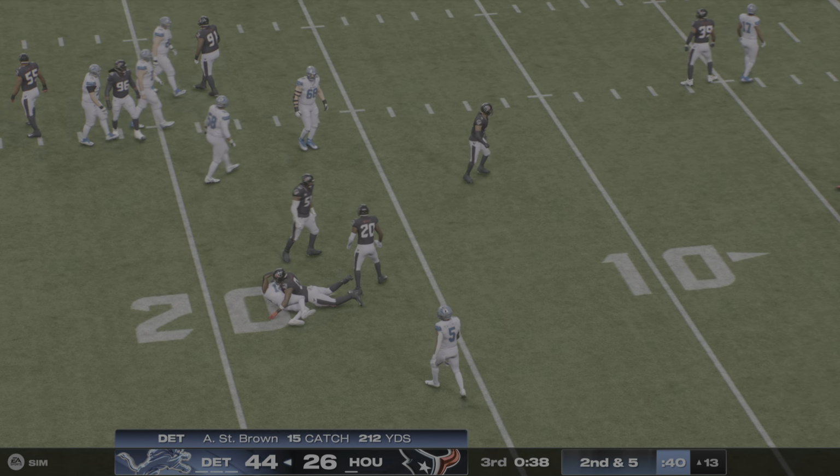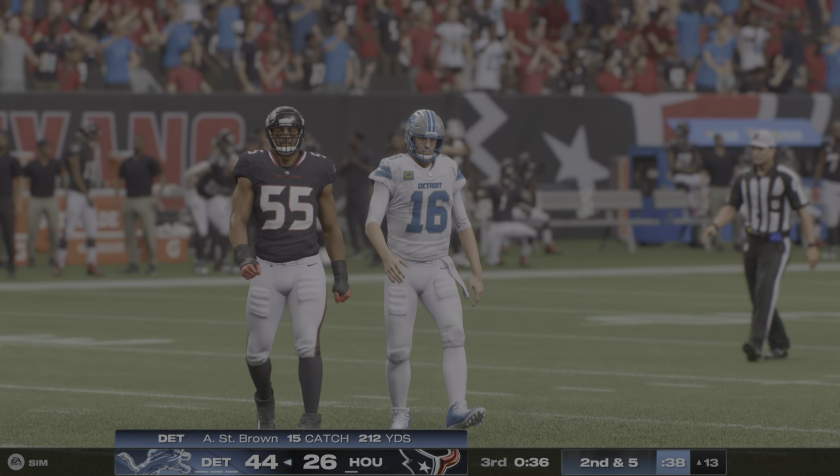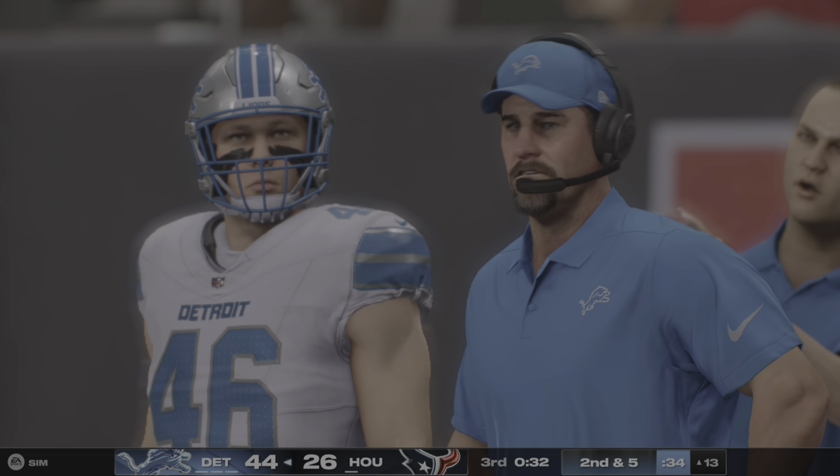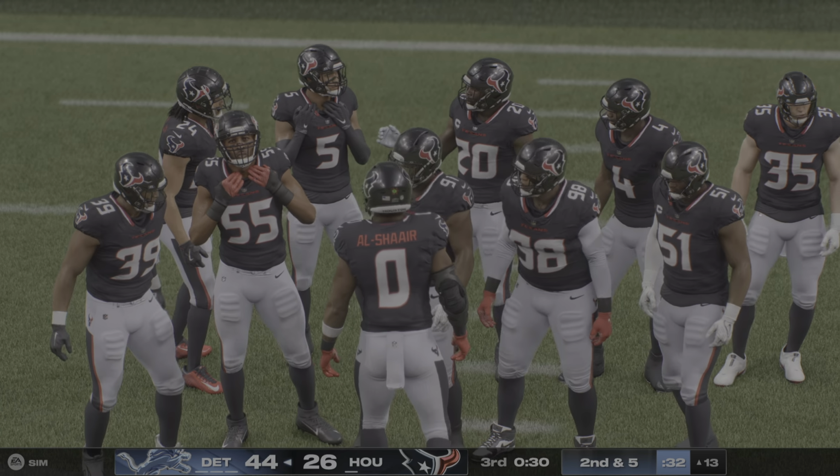To the right side, that's St. Brown. And they'll get about half of what they needed. It's a pickup of 5 and sets up second and 5.